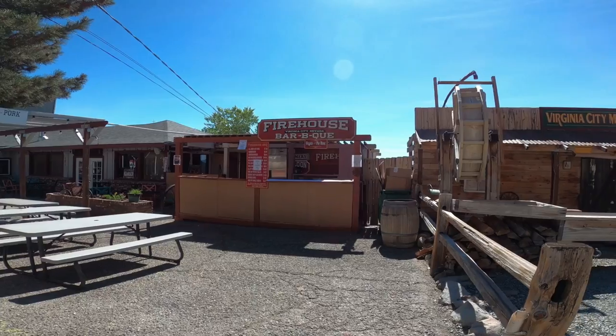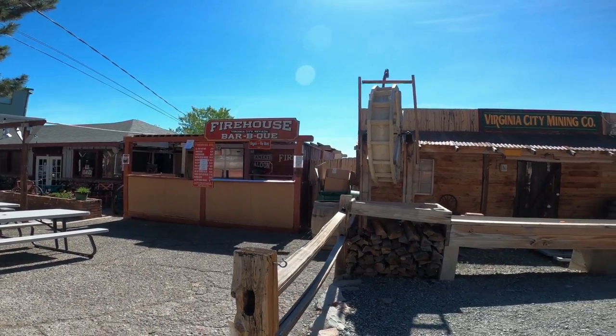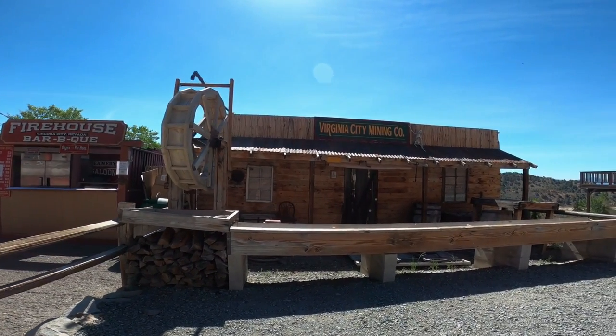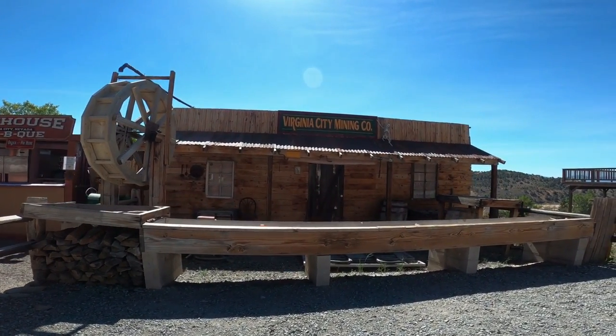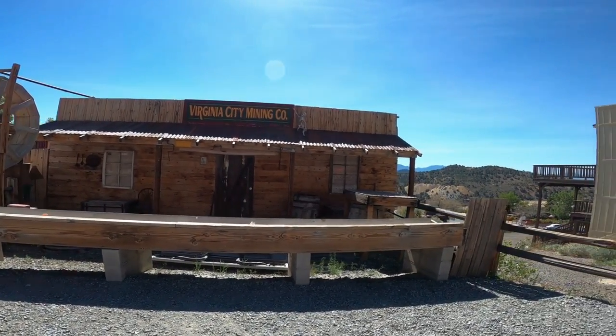Firehouse barbecue. Not quite open yet. They open at 11. Next to that we have the Virginia City Mining Company, where you can actually do a sluice box. Mining for gold.